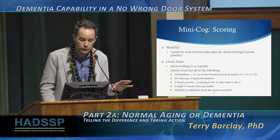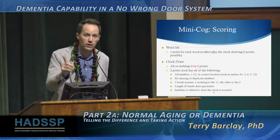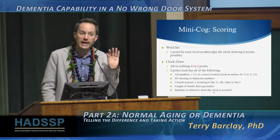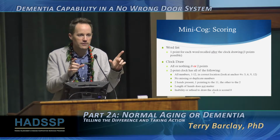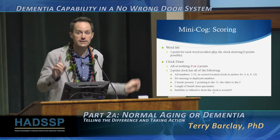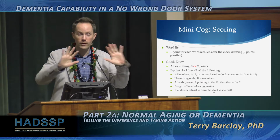They can't have any missing or duplicate numbers, and there has to be 2 hands, not 1, not 5, 2 hands, and one of those hands has to point to the 11 and one of them has to point to the 2, 10 past 11. But the length of the hands does not matter. It turns out that there's a lot of older people who just in haste, quickly, aren't measuring the length to make 1 the hour and 1 the minute. So we don't care about the length of the hands. However, it does mean that some correct clocks are going to look more like 5 minutes to 2 than they are going to look like 10 past 11. And that's because they'll get the length of the hands off. We don't care about that.